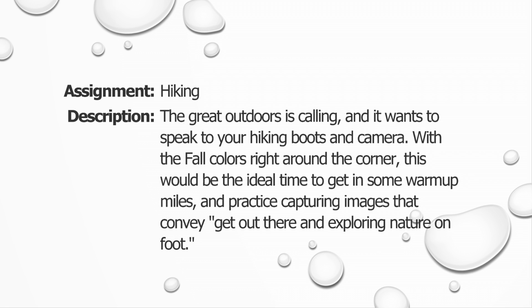Our assignment today is titled Hiking. The great outdoors is calling and it wants to speak to your hiking boots and camera. With the fall colors right around the corner, this would be an ideal time to get in some warm-up miles and practice capturing images that convey, get out there and explore nature on foot.